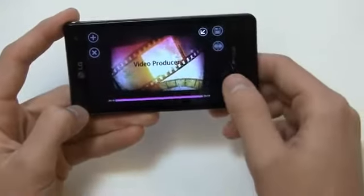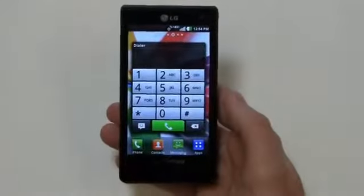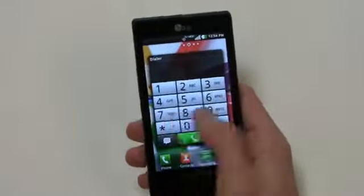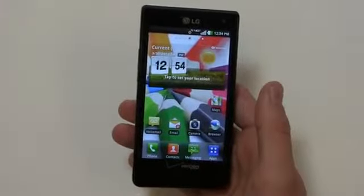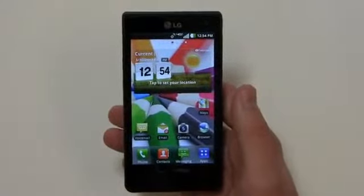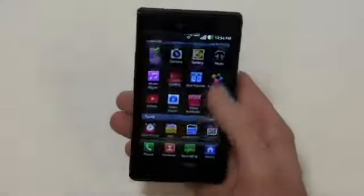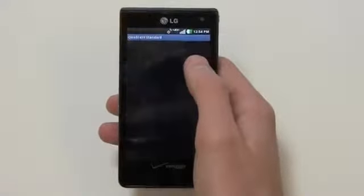Video producer. You could change all that stuff around, but obviously that's a quick look at video producer, and obviously the keyboard failed, so that's something to be mindful of. Unfortunately, it looked like it's having some force close issues, which happens quite often on a lot of these mid-range to low high-end Android devices, unfortunately. Let's take a look at Quadrant Standard and load that up so you can see an idea of the speed tests. And let's bring that into play.